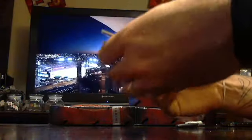So we pulled a Crosby auto. We haven't pulled any of the new stuff, I don't think. Okay, that's a good way to start. Flip those around.